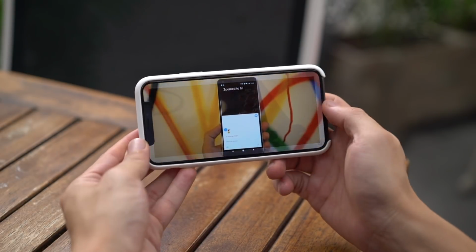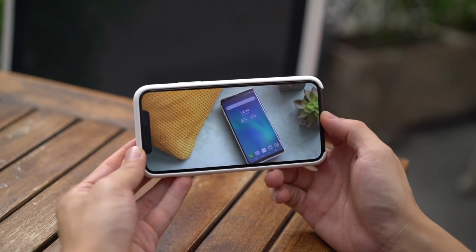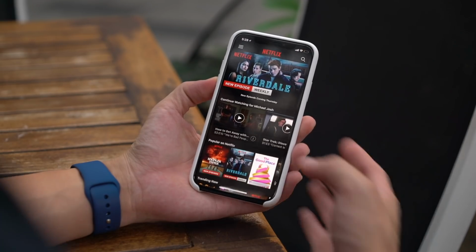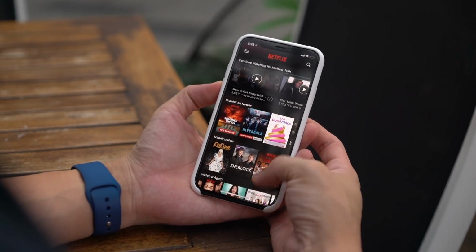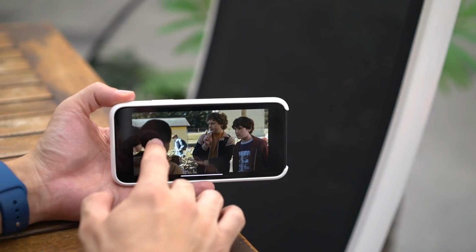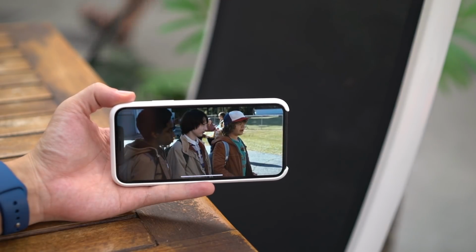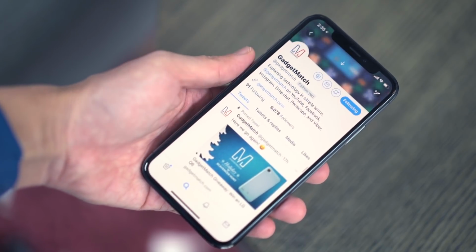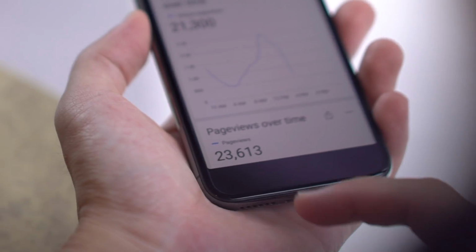The YouTube app will let you pinch to zoom to fit the entire screen. Zooming in, however, crops the frame a bit. Netflix is also optimized, and while watching Stranger Things, for example, you just double tap on the screen to fill the entire display. But many apps are not yet optimized for the new display the way Twitter and Facebook are, like many Google apps, for example.